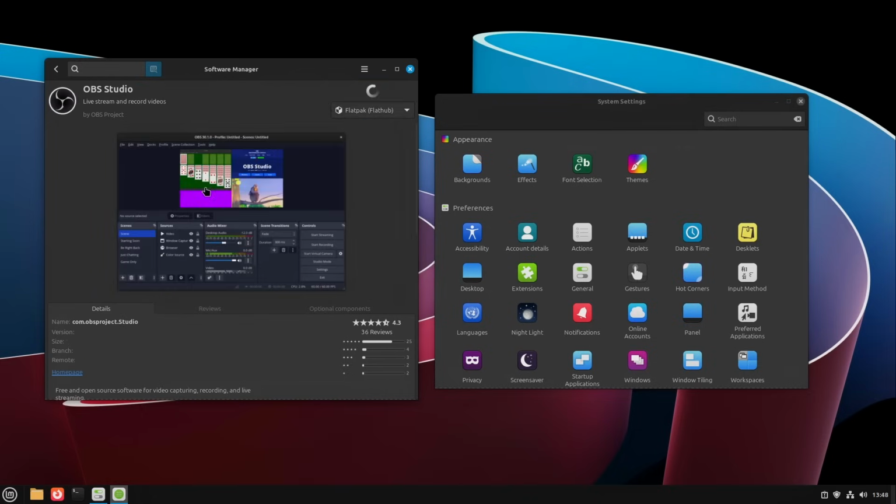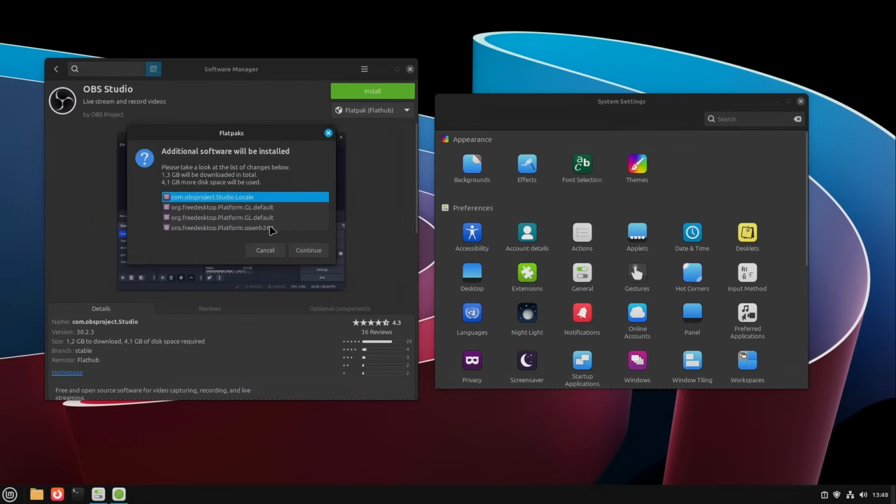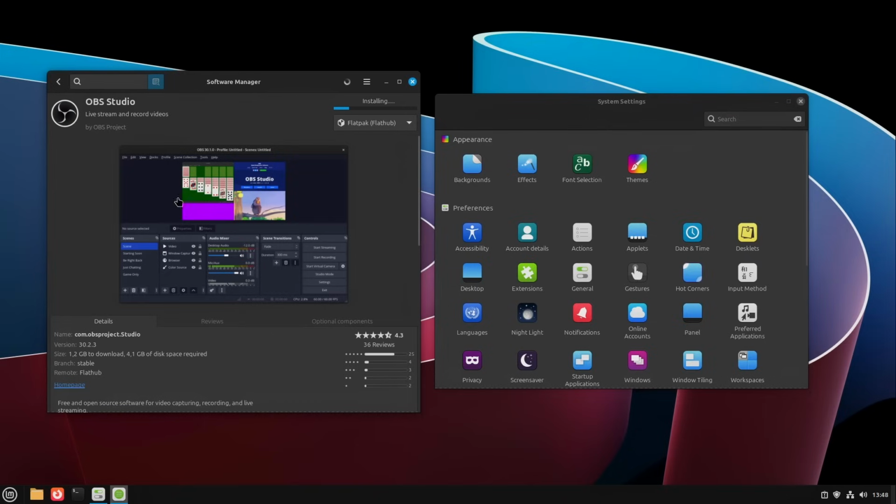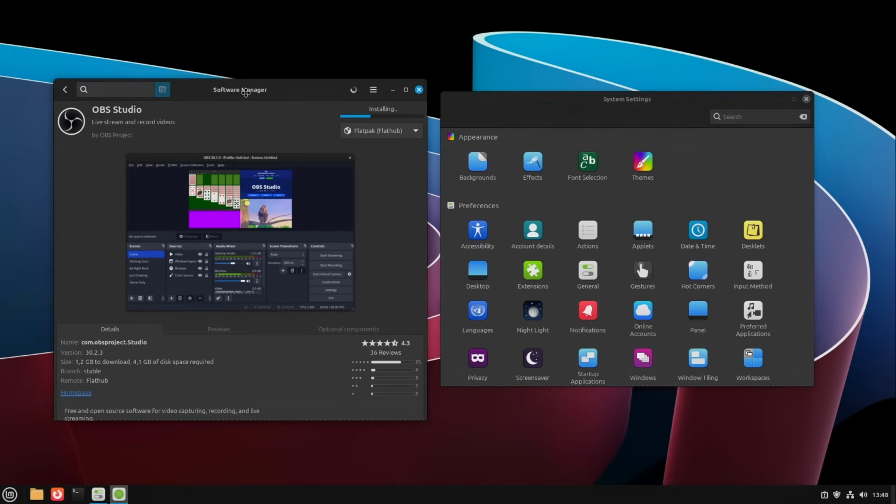I personally prefer Flatpaks for graphical applications. This is now my main installation method of choice on any distro that I use, because I find that generally these applications work better than any packaged ones. They're more up to date, and it's easier to install extensions or plugins if you need that.